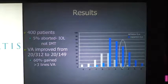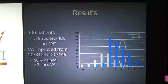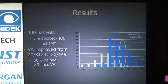To date, as of 2015, over 400 patients have had this implanted. 5% of the patients had the surgery aborted in the operating room because the IMT could not be implanted. And visual acuity improved from 20/300 to approximately 20/150 on average, and 60% of the patients gained more than 3 lines of vision.